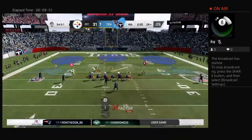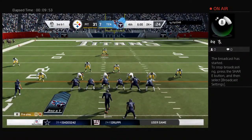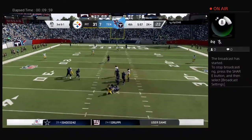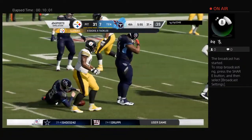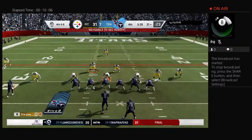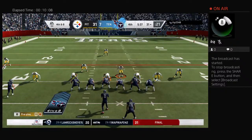The Titans on 3rd down. Not good. 0 for 4 thus far. They're up against a 3rd and 1 situation. Cousins to throw it. Nowhere there to escape, and he goes down. Geno Atkins, who else? He's in there for his 4th sack of the afternoon.